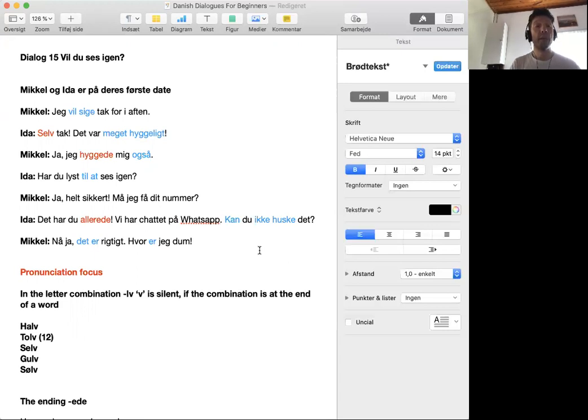Jeg hyggede mig også. Har du lyst til at ses igen? Ja, helt sikkert. Må jeg få dit nummer? Det har du allerede. Vi har chattet på WhatsApp. Kan du ikke huske det? Nå ja, det er rigtigt.